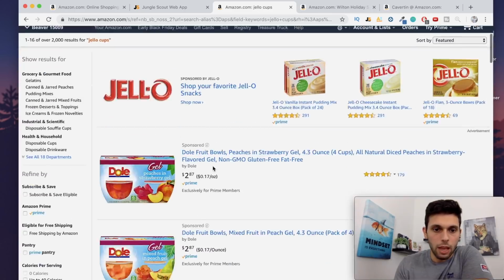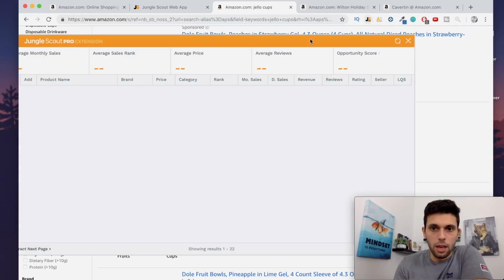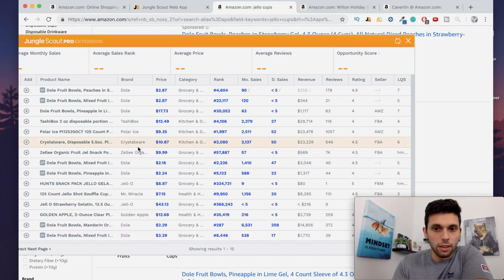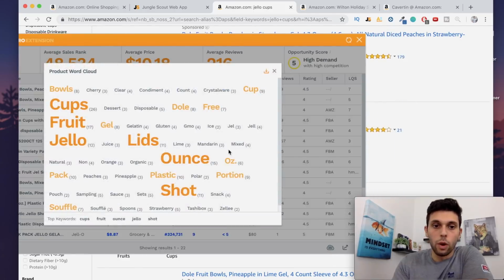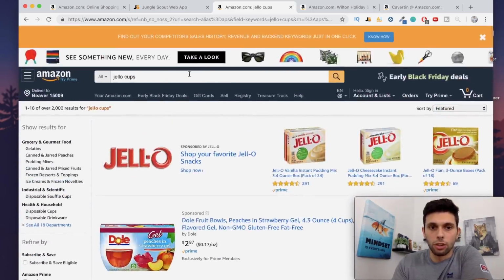Let's search this up and then open up the Jungle Scout. I don't know if this is going to be a good product, but open up the Jungle Scout and check it out, right? It doesn't look amazing. Doesn't look great. But again, you can continue playing with this by opening up the word cloud and checking what else is in here. So maybe you would go Jello shot, or we did Jello cups, Jello cups with lids or Jello bowls, or I don't know, right? And then you mix and match these and go into the search over here and search them up, okay?